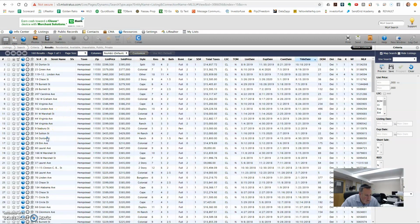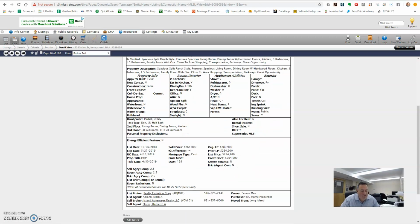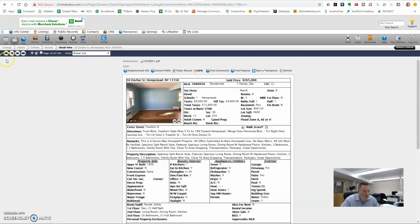So this guy paid 265 for it. Let's look inside. I mean, needs a kitchen. Flooring is okay. Needs a bathroom. Got a problem there. All right. I mean, he probably put in 50, 60 grand. But what are the Fannie Mae HomePaths? Sold it for 395. He probably made money on it.